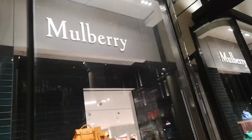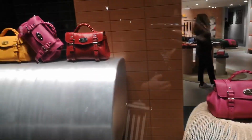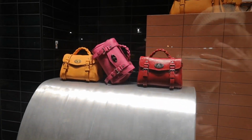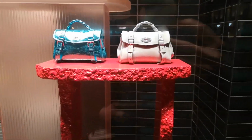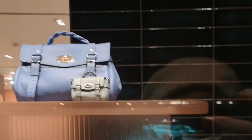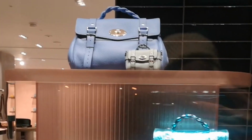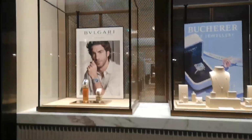Unfortunately, I didn't have time to drop by the boutiques located in the Opera House building. But the blue shiny bag caught my attention. La la la, Royal Opera House. A quick run around the theater and we are there.